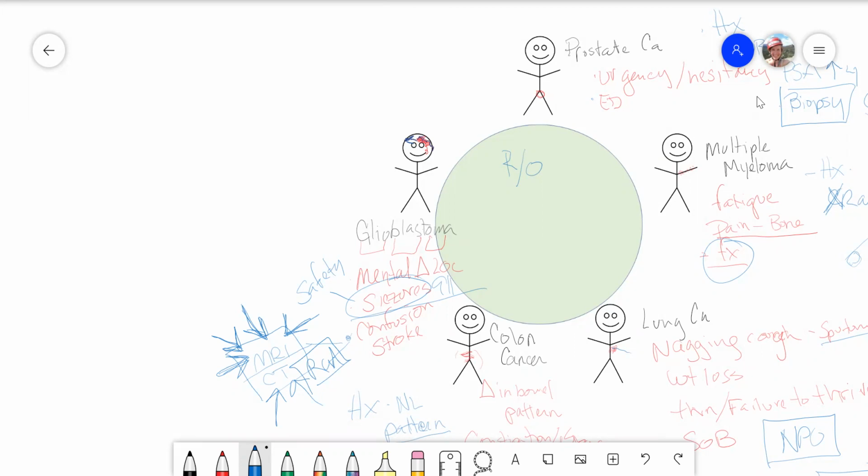But if you're coming in for confusion, that usually is a slower process and we can take care of it. If we're having seizures, we need to keep them safe. We need to make sure they're not hitting their head on anything. Don't put them on that high table at the doctor's office.